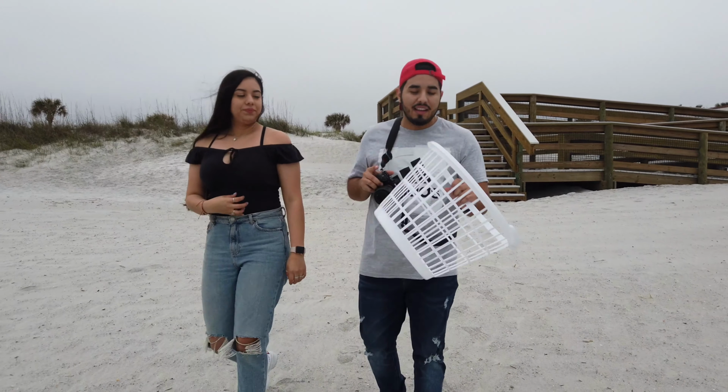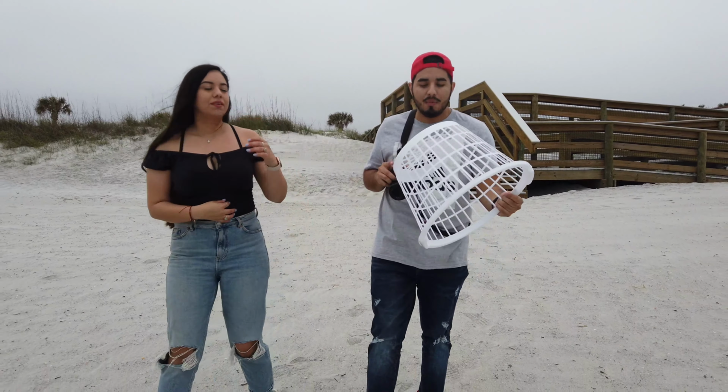Alright guys, so this is my last prop, which is the laundry basket, and are you ready for the time? You know it! Alright, in 3, 2, 1, go!